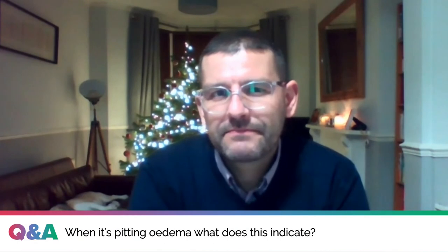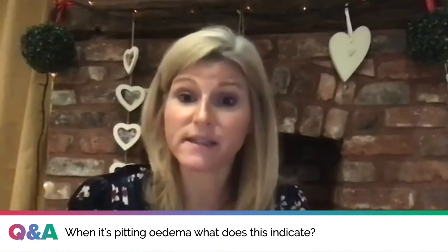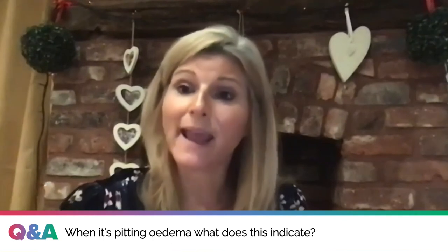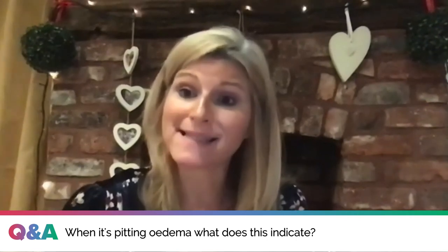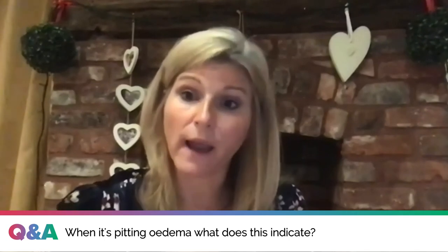Question number seven, this is our final question, and this is from Michelle Margaret. When it's pitting edema, what does this indicate? So pitting edema shows that there's a higher water content to the swelling. We often think about pitting edema as being something that we would see in patients with dependency swelling, so swelling that's related to immobility, or for example, excess fluid due to patients with end-stage system failure, like heart failure.